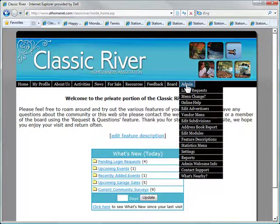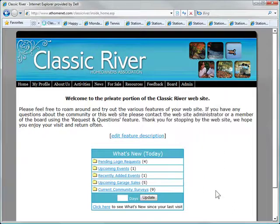Initially you're going to find this under your admin menu at the very bottom, called What's Nearby. Once I show it to you, if you like it and you want it on your regular site, you can just email or call support and have us move it off of your admin menu to wherever you want it so that your residents can see it. But let's check this feature out.